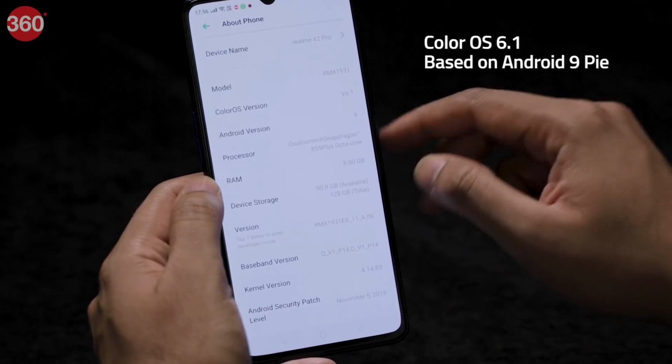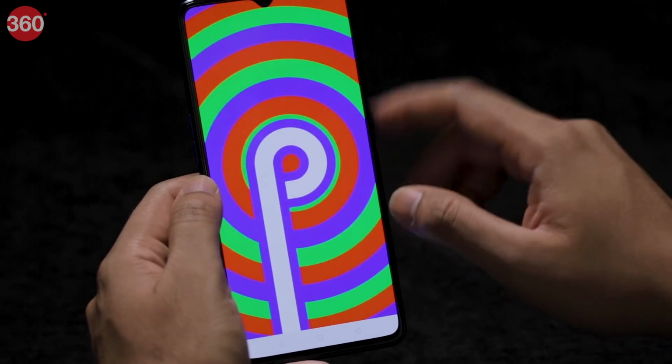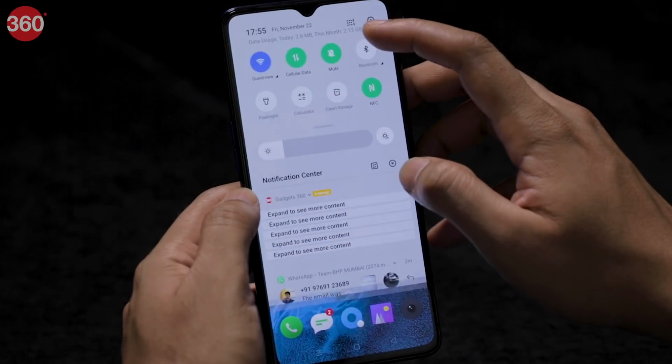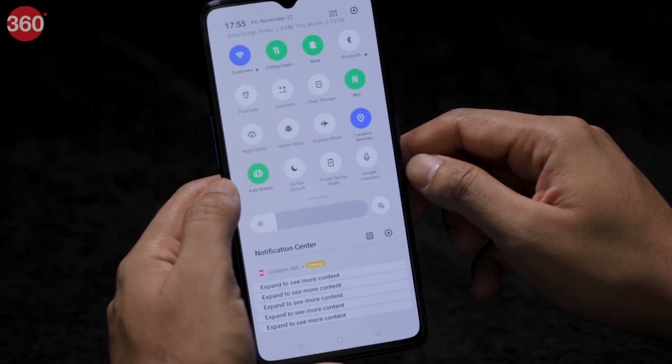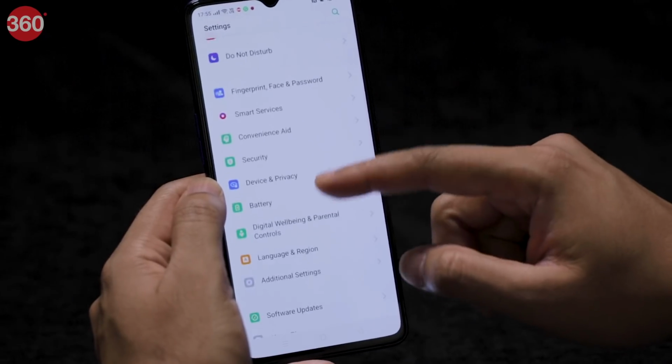Then there's the software. The Realme X2 Pro ships with ColorOS 6.1, which is based on Android 9, and our unit also had the November security patch pre-installed. Now, the software is mostly fine, but it does lack the polish of some other custom skins such as Oxygen OS, which we're quite used to in this price segment.